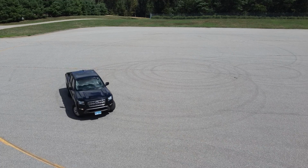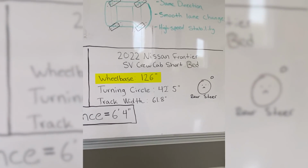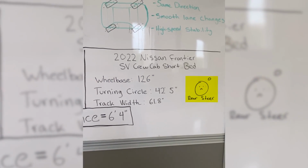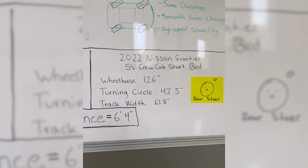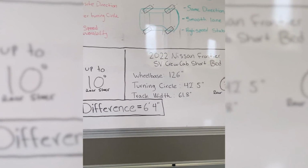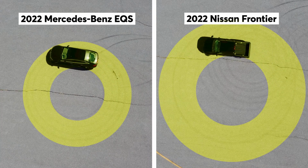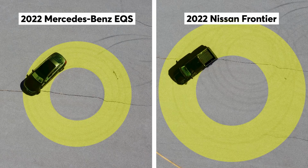For comparison here, we have our Nissan Frontier. Like I said, the same 126-inch wheelbase, but of course, this vehicle has no rear steer capability. And you'll see the turning circle is 42 feet 5 inches. That gives us a difference of 6 feet and 4 inches. Of course, the EQS has a rear steer system and the Frontier does not.